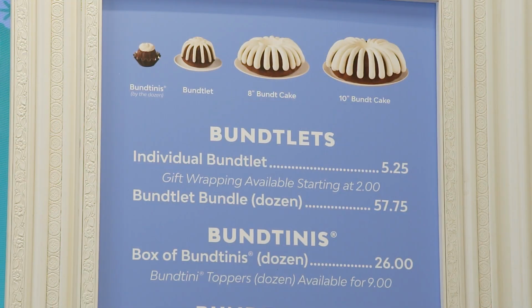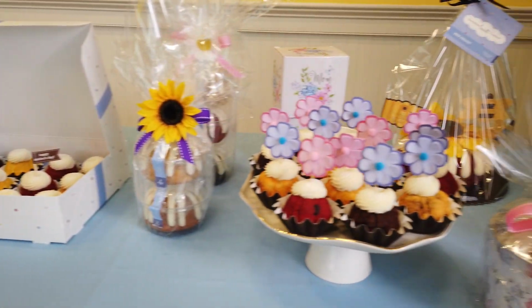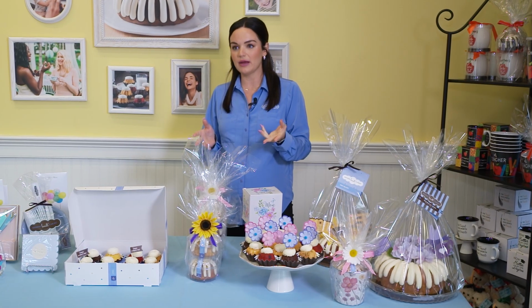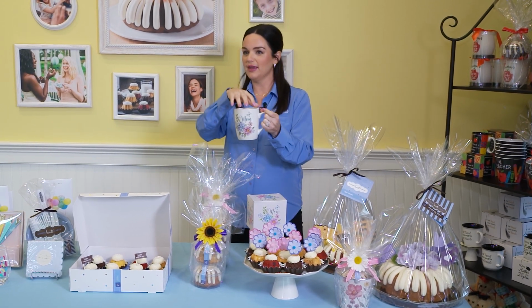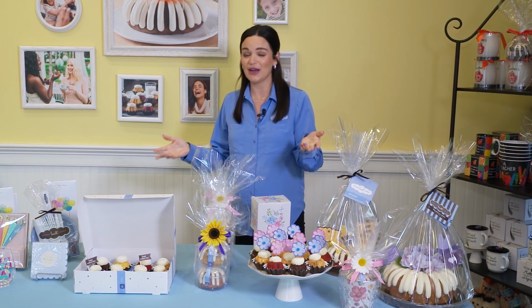Right? Yeah. Cakes are offered in multiple sizes that range from the Bundtinis by the dozen to the large 10-inch Bundt. They also make a great gift for any occasion. What's really cool about Nothing Bundt Cakes is we have retail all around our store, so you can literally take one of these mugs, just put a Bundtlet on top, and there's your gift and you're done. So it's like a one-stop shop.